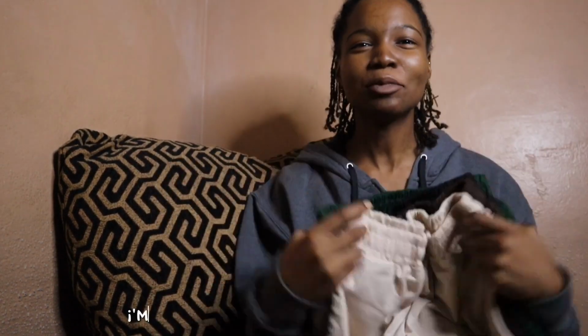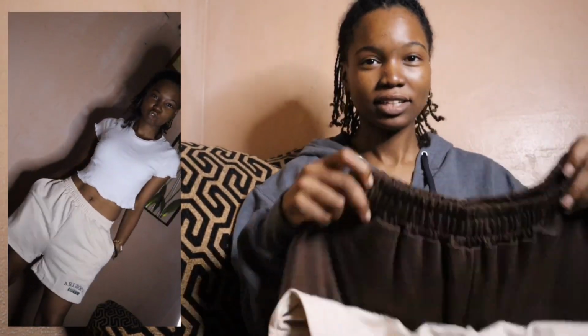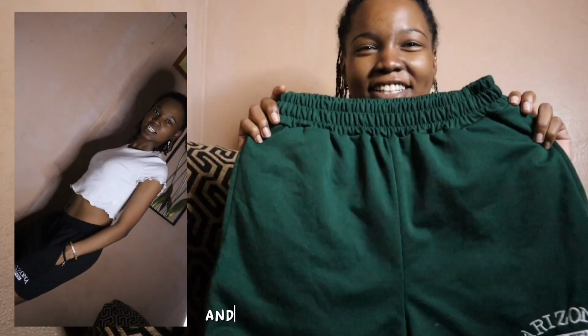So these are the beige. I'm only gonna wear these ones outside. This is the brown. This is the black, and this is the green.